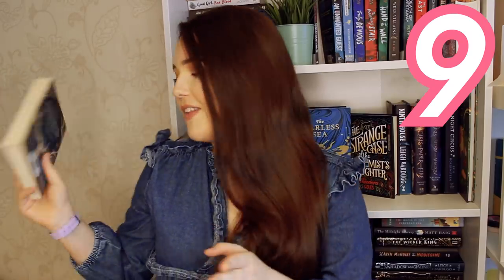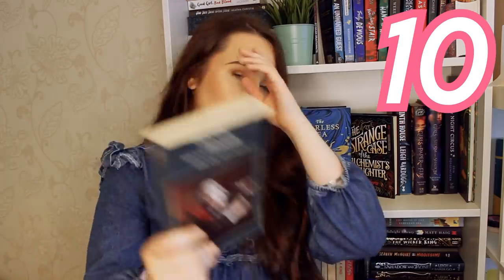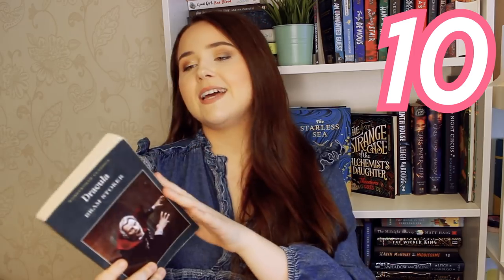The Shock of the Fool by Nathan Filer. Can't remember what this is about. Don't think I really liked it even then. Getting rid. Dracula by Bram Stoker. I studied this at sixth form, so like when I was like 16, and I didn't like it even then.